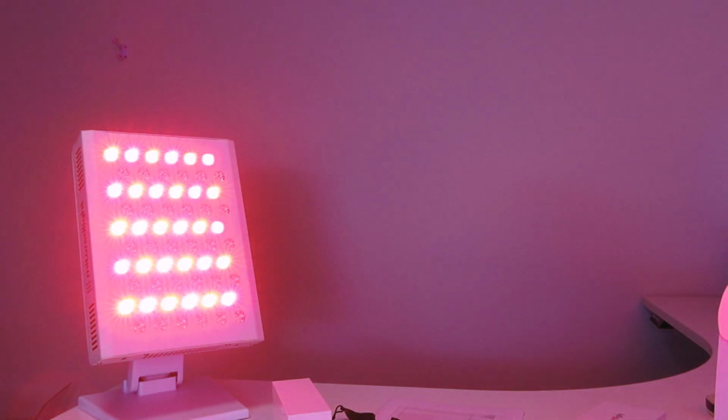That's not like advice for you. I mean, there is evidence showing that red light therapy can be beneficial for some eye disorders, but these lights are very bright. So yeah, you're probably best to use the goggles. It's just me, I just don't bother.